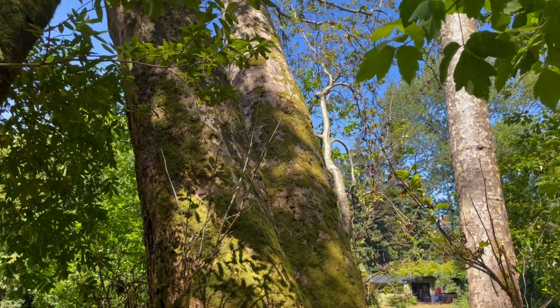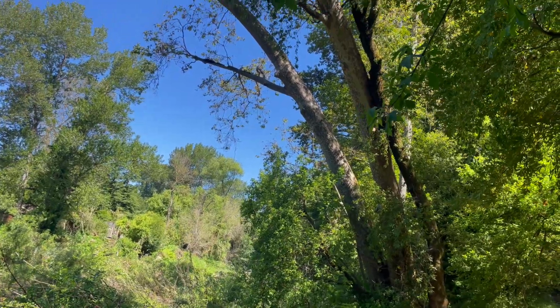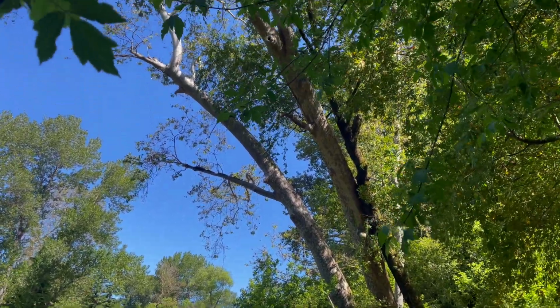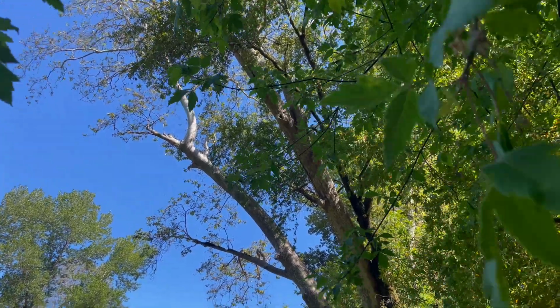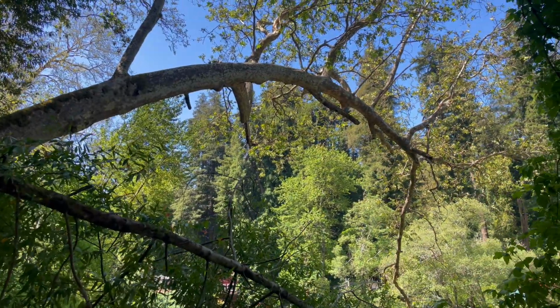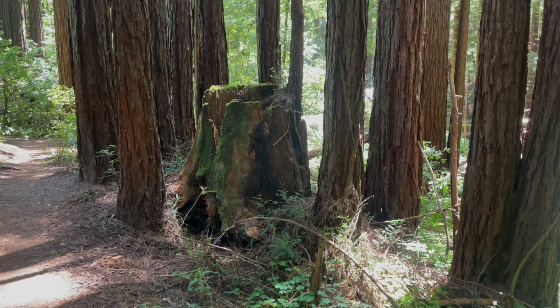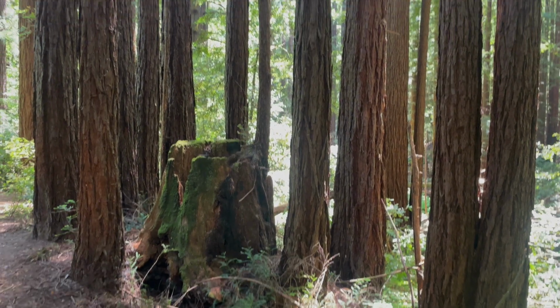Here is our western sycamore. And these are some of the largest western sycamores in all of California, I hear. It's a really good example of it forming a ring around one tree root.